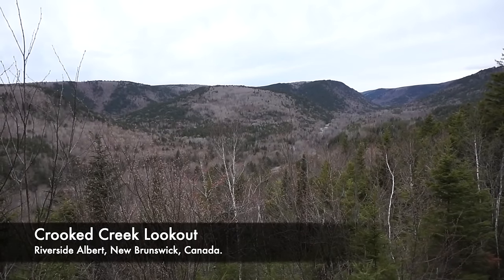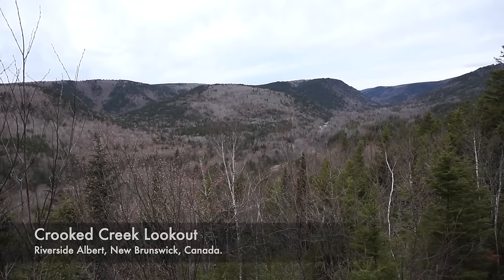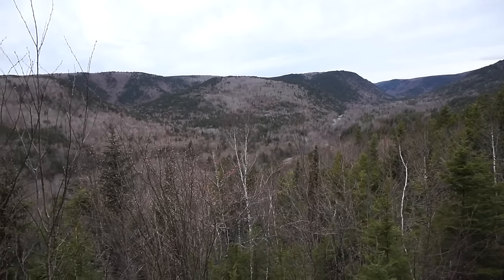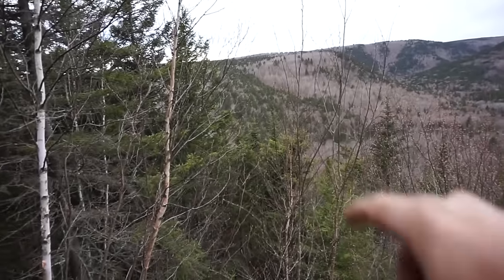So this is Crooked Creek Lookout. If you guys just pop it in on Google Maps, you'll be able to drive right here with your car. I can hear the falls down over the hill here.